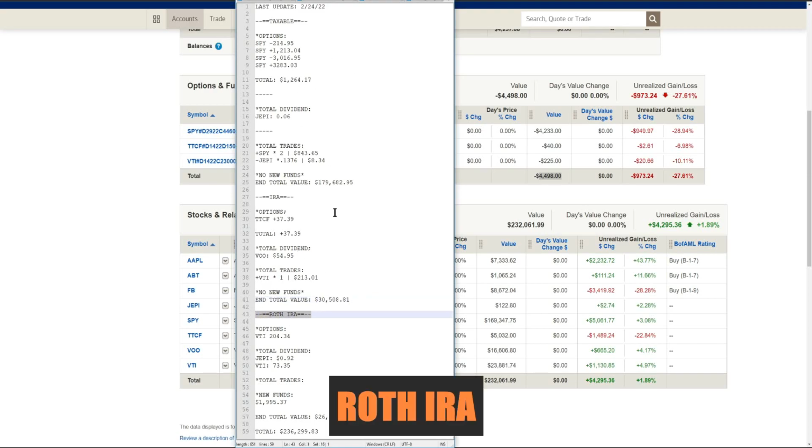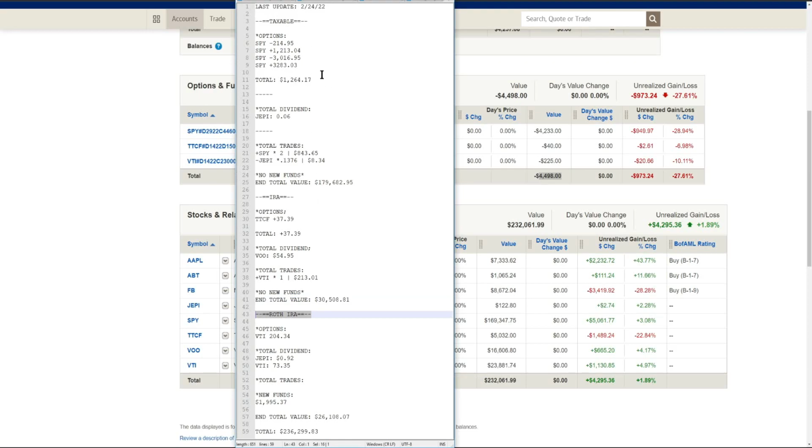And then the Roth IRA, this is where I'm adding new capital. I'm not adding any more capital into my taxable or my IRA at the moment. I may add more cash into my taxable if I have extra cash I want to throw into the market when it gets down again. But for the time being, I'm just bumping up my savings here.